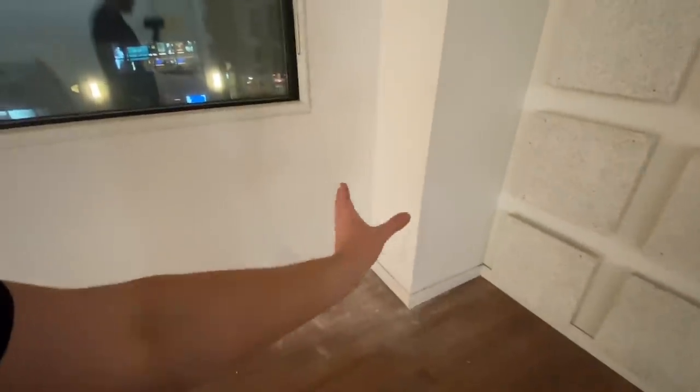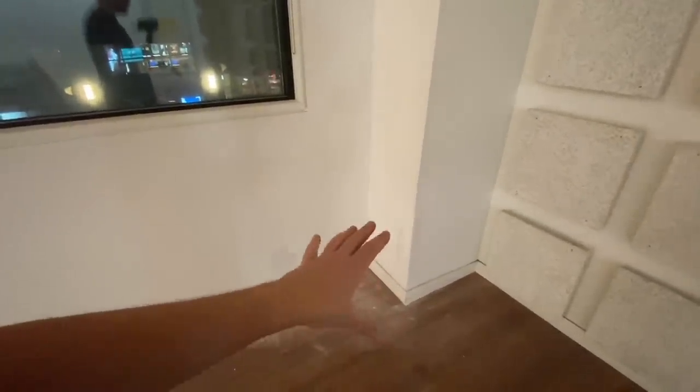The proper way to repair all this damage is to cut the drywall and replace all this out. And I was just telling them if I do that, we're getting into a completely different job. And they were like, no, just patch it up as best you can. So that's what we're doing.